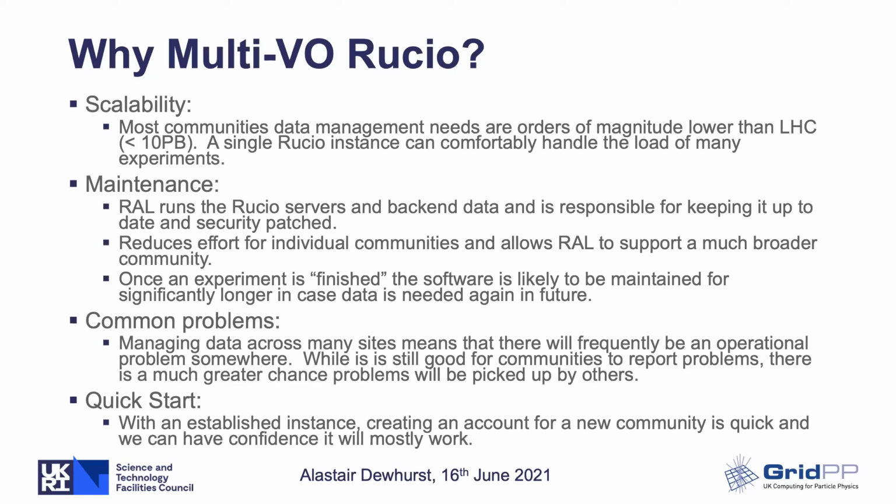So these are a list of the reasons that we're doing multi-VO. Scalability is another one, because with ATLAS we know that it scales to the exabyte level already and handles billions of files. So from our point of view, if we've got an instance that can do that, it doesn't matter if most people that will be using it are orders of magnitude less, because it'll still cope. Maintenance is also much easier if we've just got one instance on top of that. So that's what we're working on at the moment.